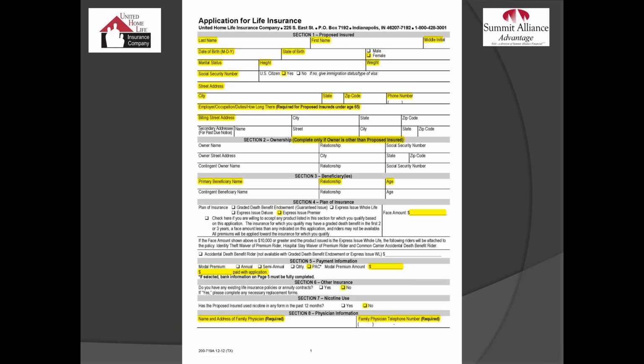The accidental death benefit rider, if you're including that, make sure to mark that, and then include the amount. If it's a 10,000, it'll probably be a 10,000 accidental death benefit on top of that. So just make sure to include that amount.